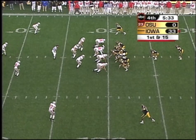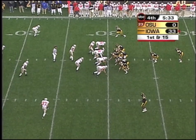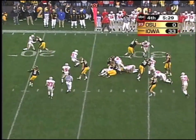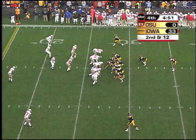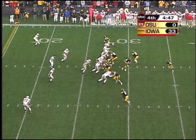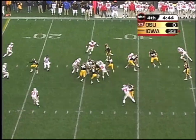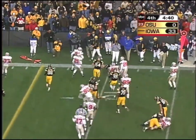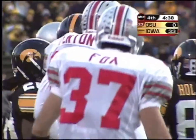#1 draft picks off of this Ohio State defense. Not maybe this year, but in the next 2 or 3 years. You know, watching Iowa play today, we mentioned. Long handoff, Sims with a nice cutback, broke a tackle, and down to the 20. And all of a sudden, 28 showing some flashes out there.